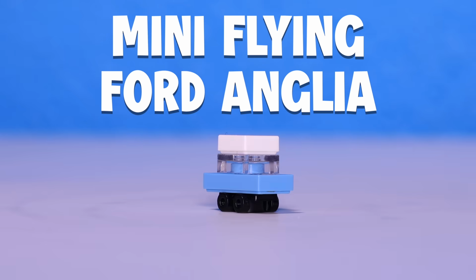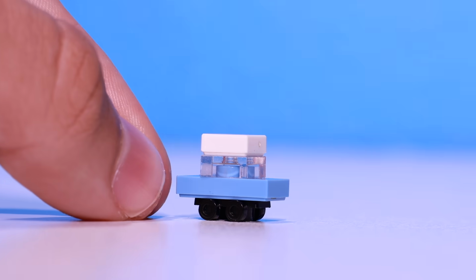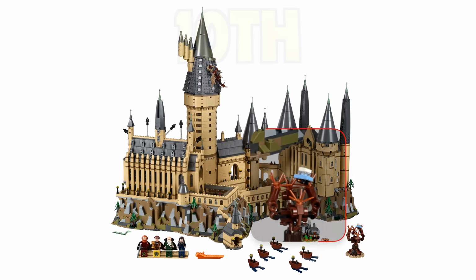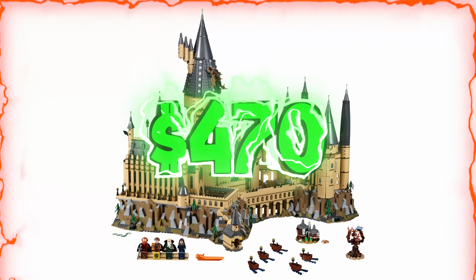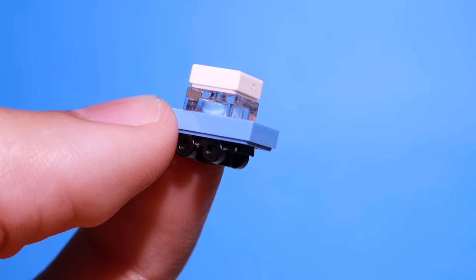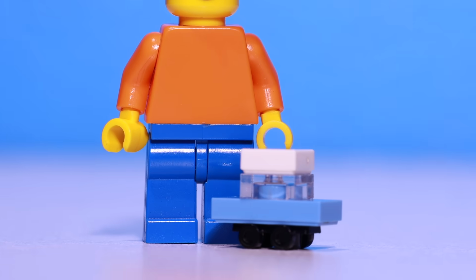This is the mini flying Ford Anglia, and it consists of only 4 pieces. Even though it's the smallest Lego car, it comes in the 10th largest Lego set, Hogwarts Castle, which costs a whopping $470. But at least you can buy the pieces for about 8 cents. The car is so small, it is shorter than a minifigure's legs.